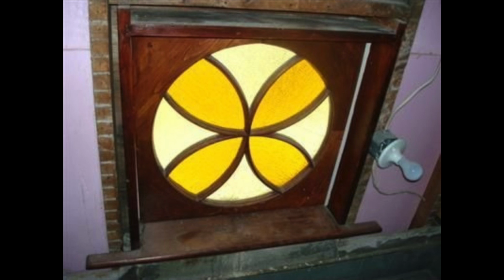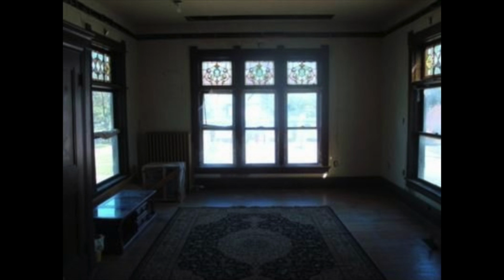There's 40 stained glass windows in the house, which is tremendously high. I mean, most old houses are blessed if they have 2 or 3 or 4. I don't think I've ever been in an old house that had 40 stained glass windows in it before. And it's just remarkable how much of this house was intact, considering its history when you got it.